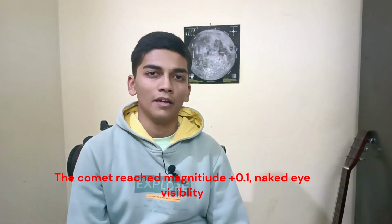Regardless, the weather was clouded up. I did try catching the comet, and unfortunately I happened to miss it. So yeah, comet NEOWISE won't come back for a few thousand years or so. But there's no way to lose hope anyway.